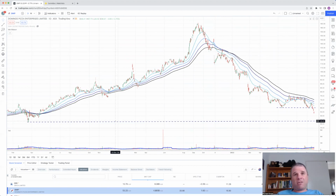And then people realized this company wasn't going to benefit from lockdowns and that sort of thing. That's why the share price quadrupled to a high of $165 in September 2021. The share price has fallen from 165 all the way down to less than 60, 53 right now. And this company is starting to look more and more attractive. PE ratio is coming down. There is going to be good growth for this company over the next 5 to 10 years, in my opinion.